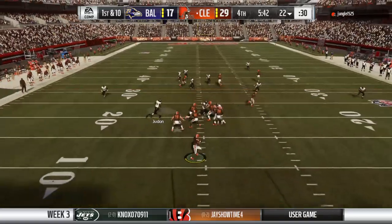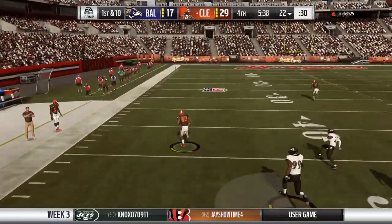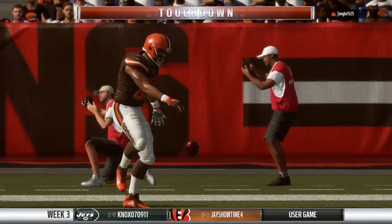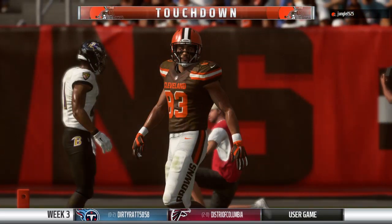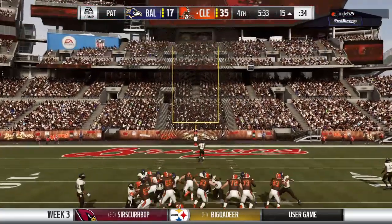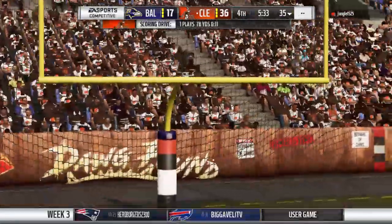They go back to the air here after the INT on the last drive. Gonna look deep for Wilt. Oh, this is taken in. It's complete. Past the 20, 10, and all the way in. Touchdown, Cleveland. First career NFL touchdown. And the Browns add on to their lead. And they're able to up the lead by one more.